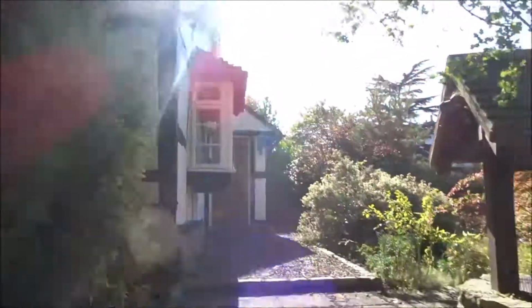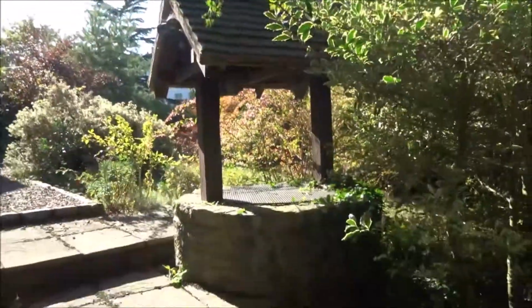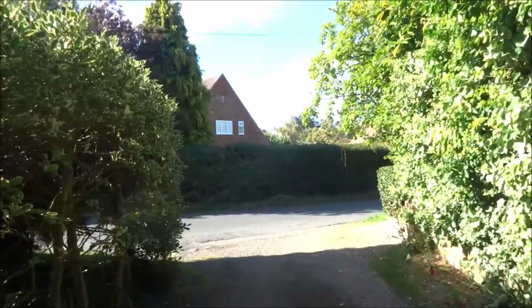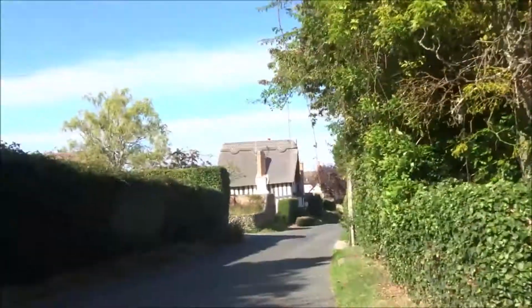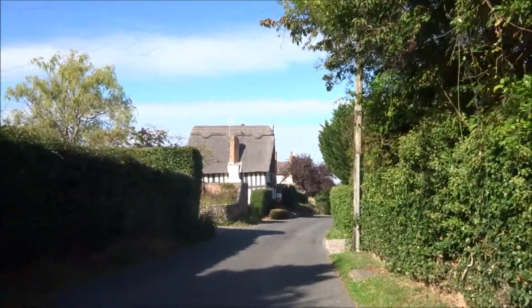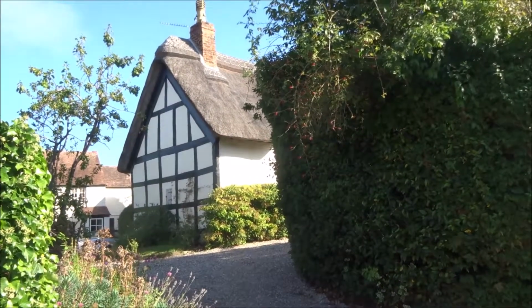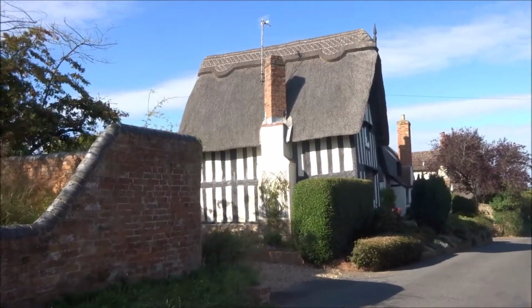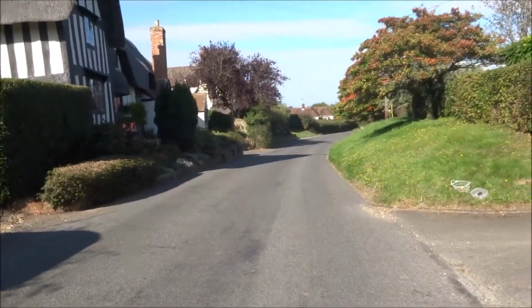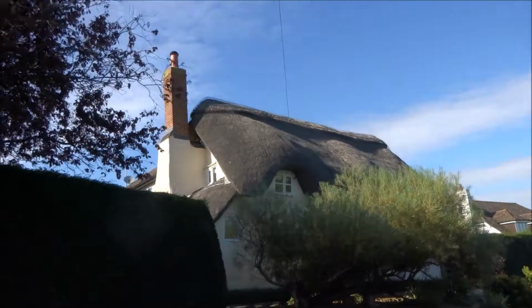Now, of course, these old cottages, back in the old days, before the water supply, they all had wells. And that's probably an original well there. They're two a penny, if you can pardon the expression. There's another one in there. Another one down there. Great Comberton, or Comberton. I'll have to find out how that's pronounced. Postcard cottages, thatched cottages. You can't get more old world English than that. Yeah, that one's called White Oaks. There's another one.